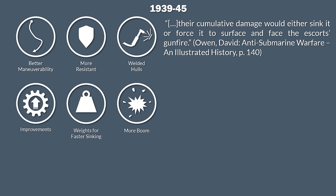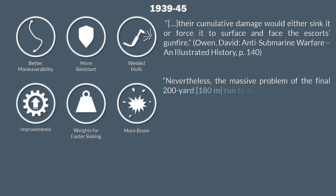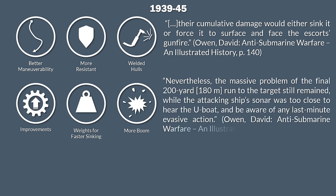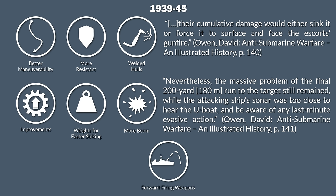charge and other improvements. Nevertheless, the massive problem of the final 200-yard run to the target still remained, while the attacking ship's sonar was too close to hear the U-boat and be aware of any last-minute evasive action. Adding forward-firing weapons like the Hedgehog and later the Squid closed this gap in front of the ship. Whereas the Hedgehog was a direct contact weapon, the Squid was basically a depth charge mortar.